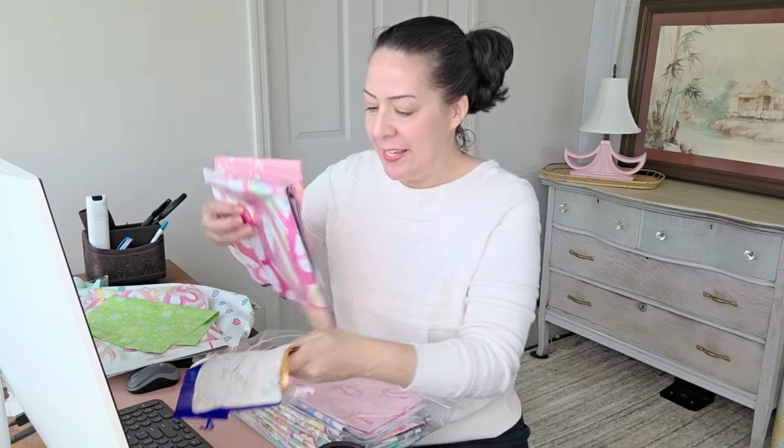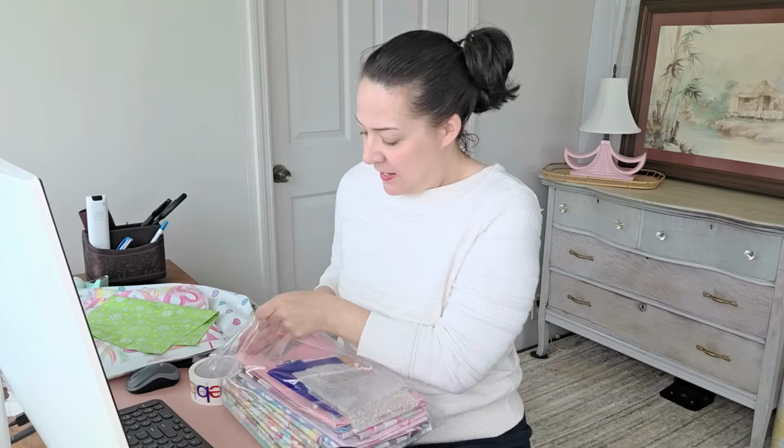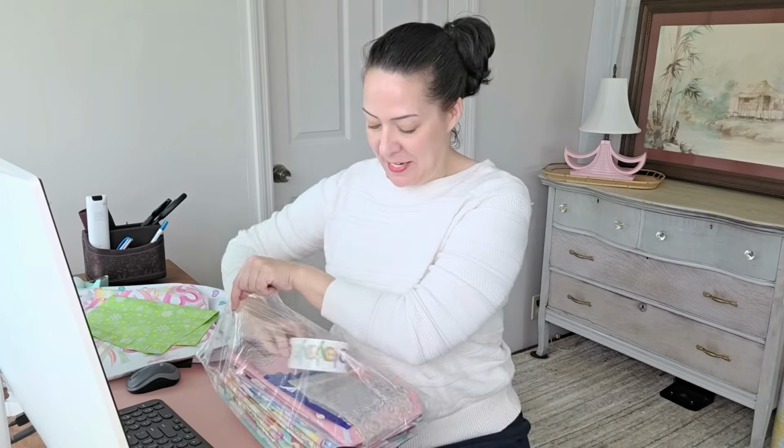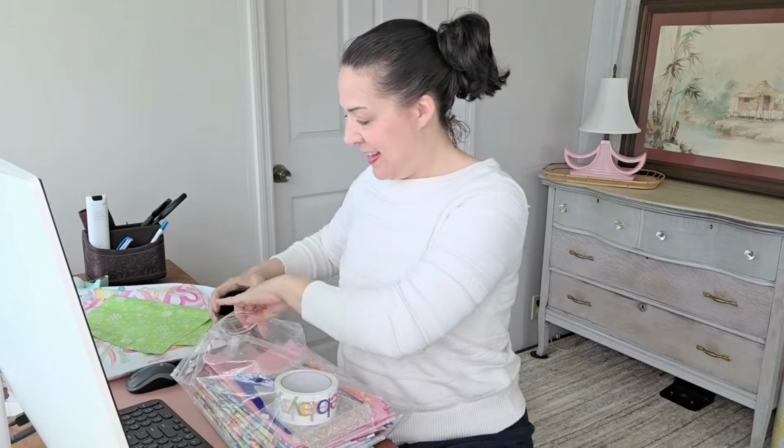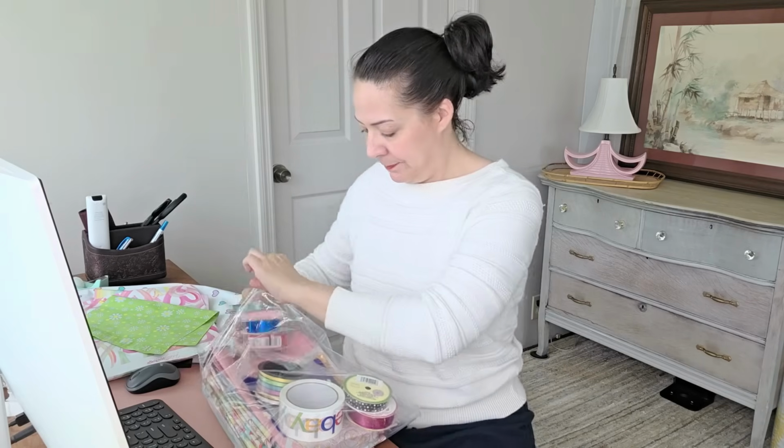Put the bigger ones back in, the drawstring bags back in. This person is extra surprise eBay tape. And the ribbons back in. And the $95 is shipped to anywhere in the US or US territories.